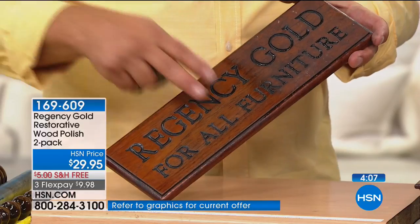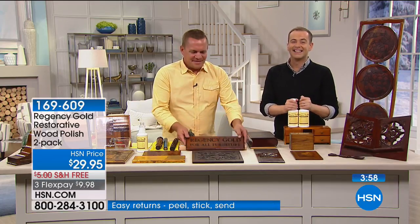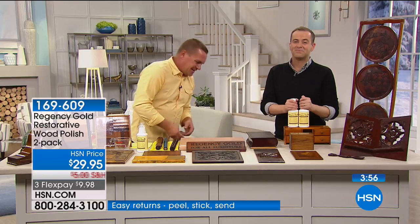It's actually going through that finish and bringing the wood back out through that. And that's why it helps with that cloudiness. Yeah, it totally takes it away. Great. It leaves all furniture beautiful.